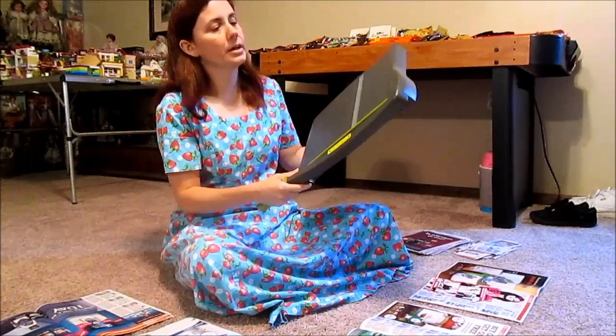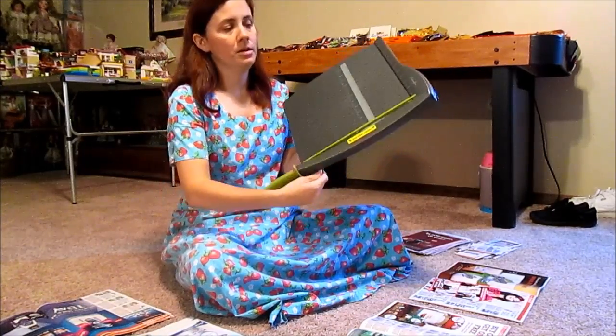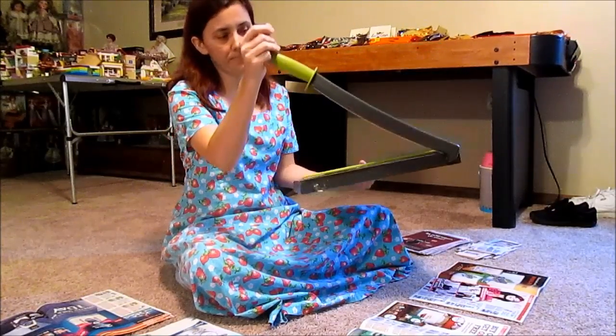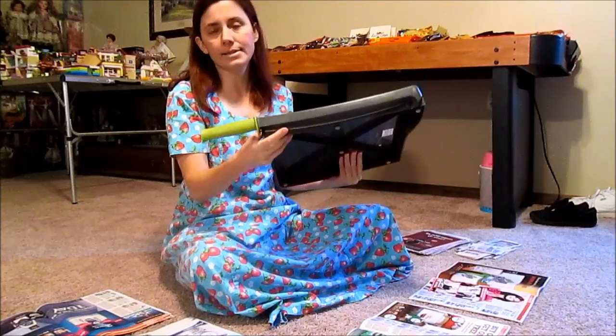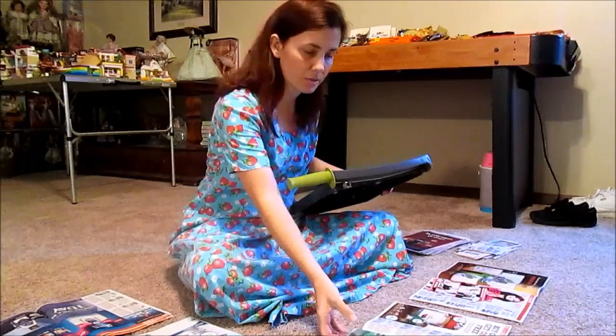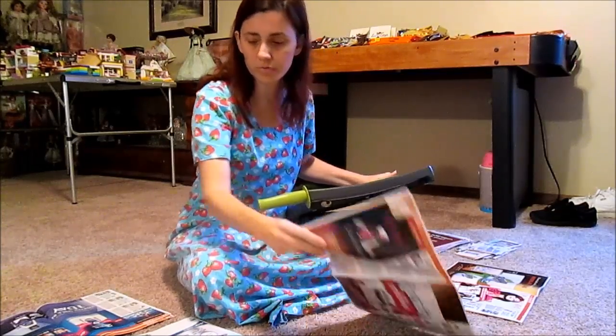My husband got this paper cutter for me a couple of Christmases ago. So it's just the regular slicing one. And it has the lock right there, so you don't leave it unlocked and the kids get into it and cut themselves, because this thing will cut you. I've cut my thumbs with it before.